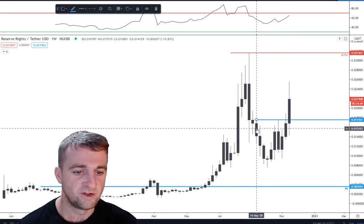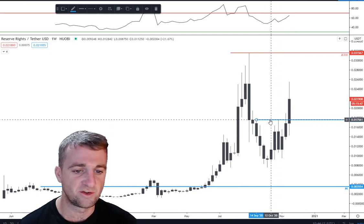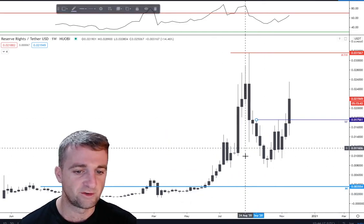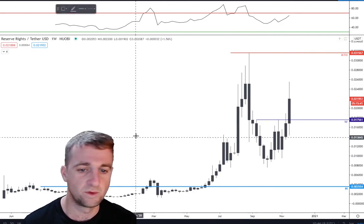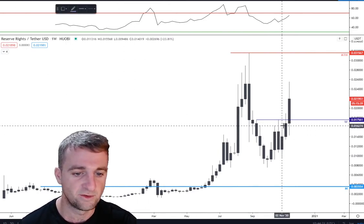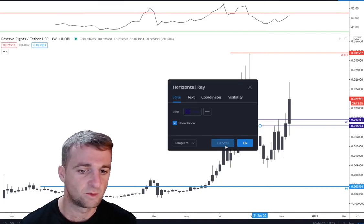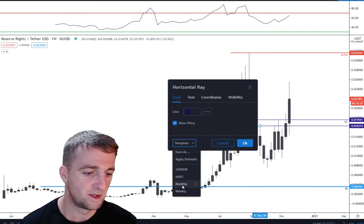We actually rejected off this area, and we rejected off it there. So that to me confirms that it is a valid weekly area, currently support at this price. And we'll just work our way down, see if we can get a few more, just in case things turn a bit shitty. Got another one there, quite close to be honest, but it is a confirmed level.